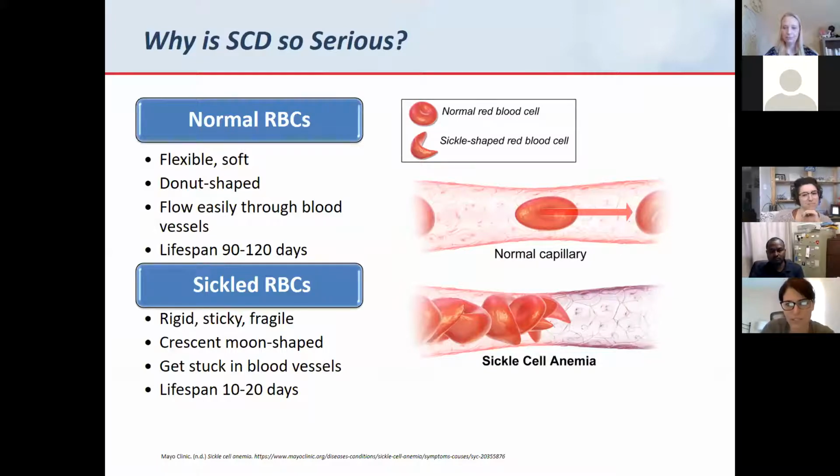So why is sickle cell disease so serious or so problematic? It all comes down to the red blood cells. In people that have normal hemoglobin, their red blood cells are flexible and soft. They're a donut shape, and this allows them to flow easily throughout the tiny, tiny blood vessels that we have. In those with sickle cell disease, their red blood cells are quite the opposite. They're rigid, they're sticky, they're fragile. With this shape, they get stuck very easily in the blood vessels, and they also don't survive very long. They break down very rapidly. So that's kind of what causes the anemia, and that's why sometimes sickle cell disease is called sickle cell anemia.